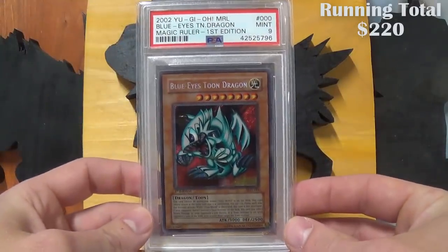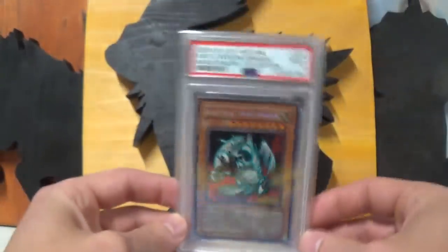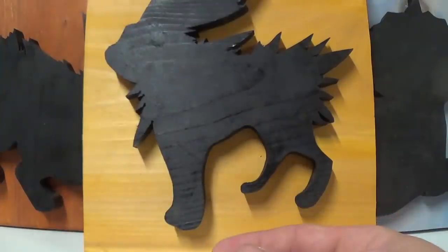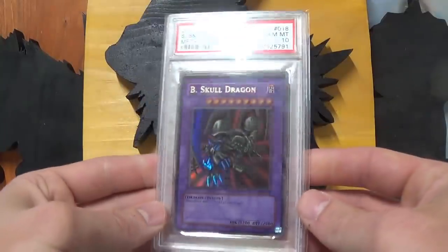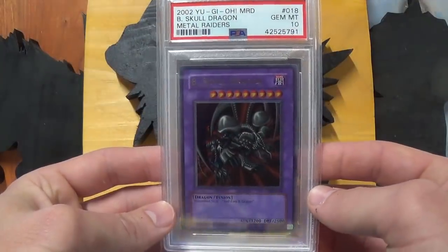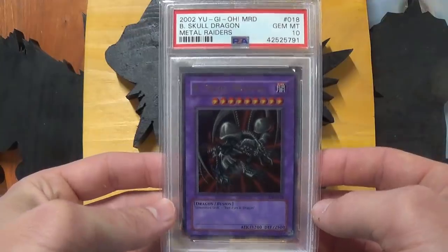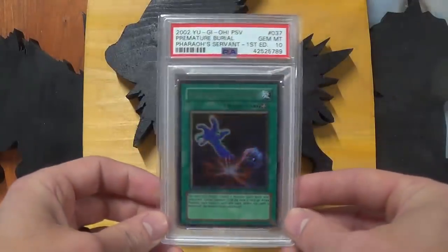This is Blue Eyes Toon Dragon, and it's a first edition. And all of these are original. They're not like the Spell Ruler reprint, or have some E in there, or have something on the back that's Asian. This is all original English stuff. And here we've got a Gem Mint 10 MRD Black Skull Dragon, or B Skull Dragon. It's not first edition, which would have made a huge difference in price, but very cool nevertheless.